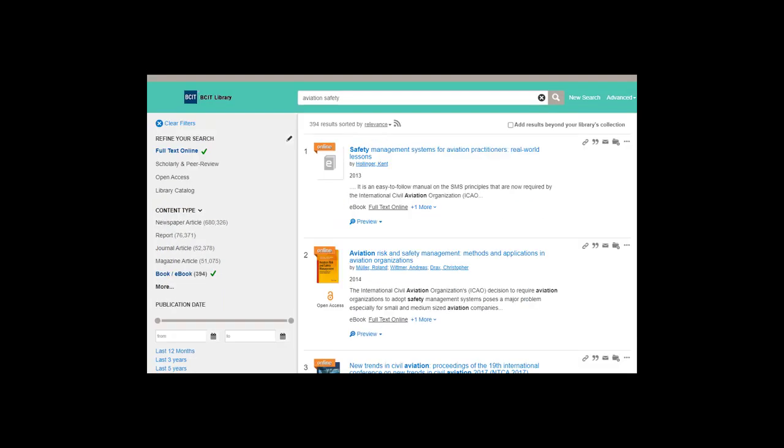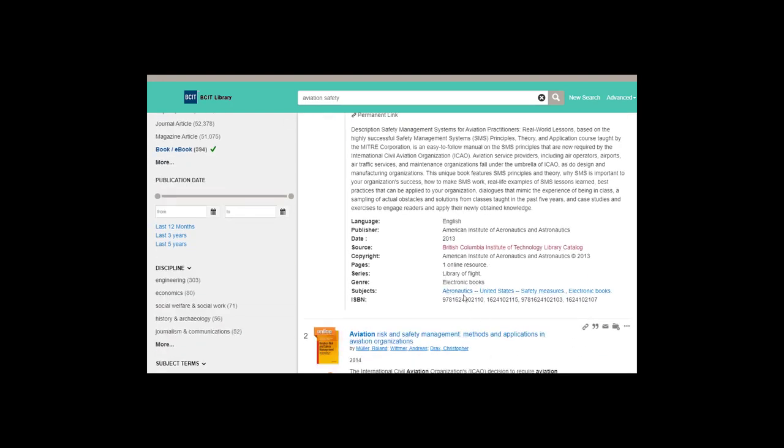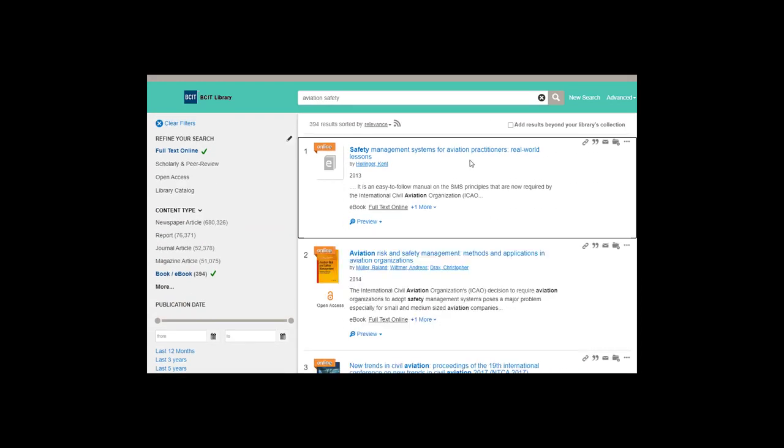So once you have your list of results and they are looking like you actually have the correct term in there, one way to check that is, of course, just to look at the titles and see if they look promising, and use the preview button to dig a little deeper into what it's about. Sometimes the subject terms down here at the bottom will suggest different terms that you could use. All right. But if we imagine that this is a title that we want, the Safety Management Systems for Aviation Practitioners, let's say I want to take a look at that, then I simply click on the Full Text Online title.